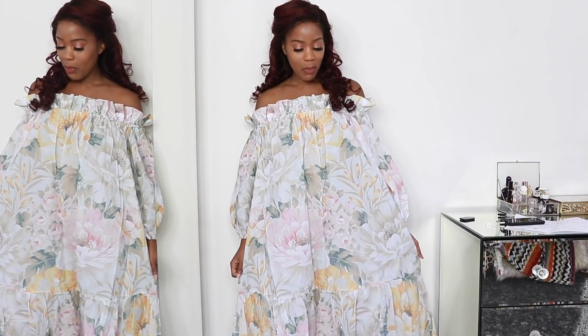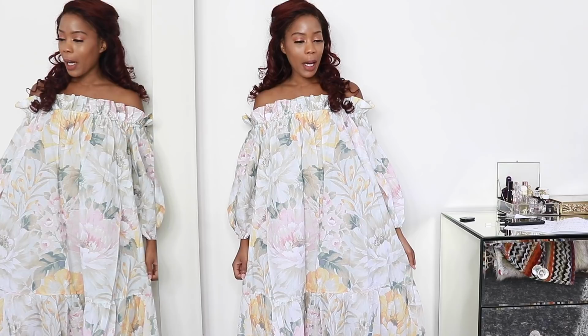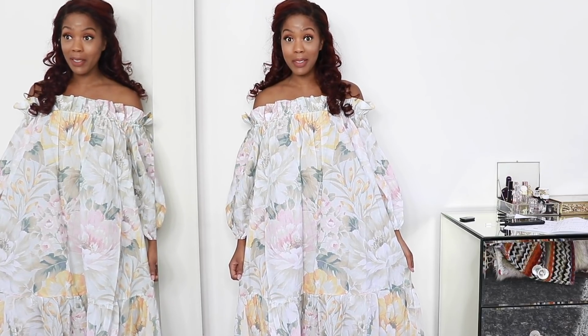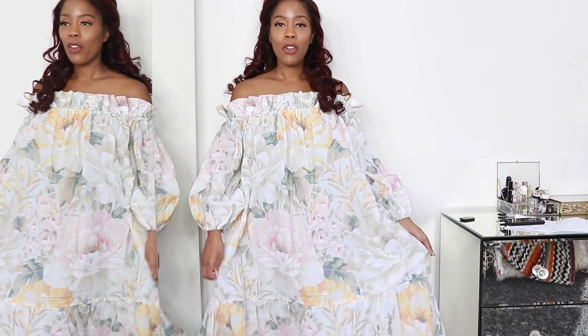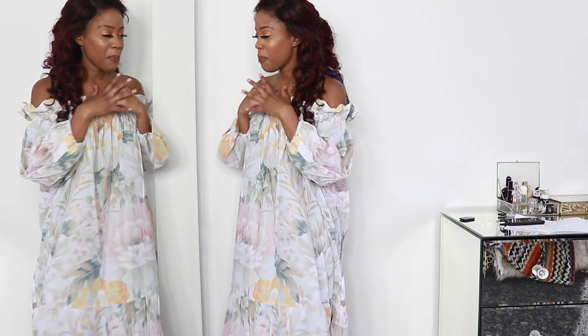Now I appreciate this is not going to be something for everybody, and do you know what, funnily enough, it does remind me of an old tea towel or an old bed sheet that my mum has. It really, really does. I don't know, it's something about the floral print on it, but the floral print is kind of muted, it's hazy, it's not vivid, if that makes sense. And that is what's given me the old school vibes.